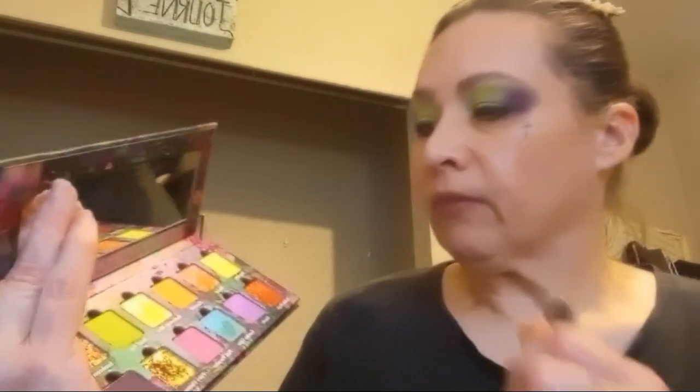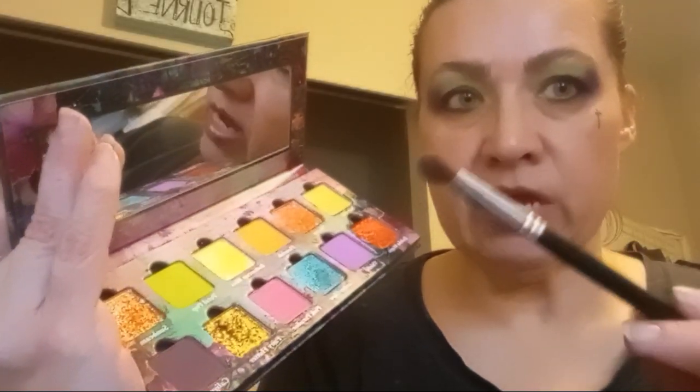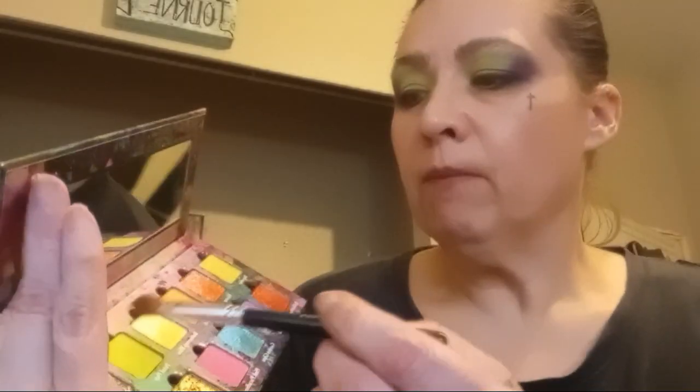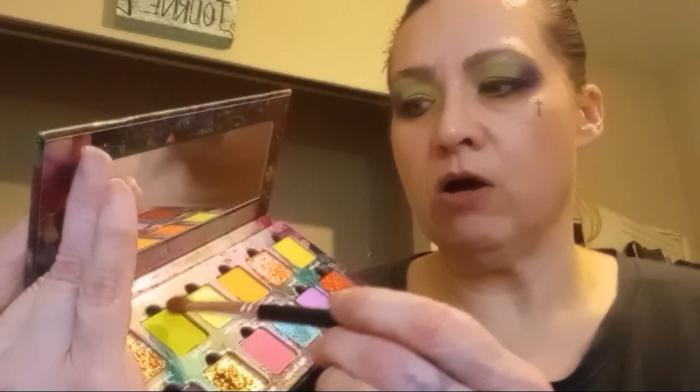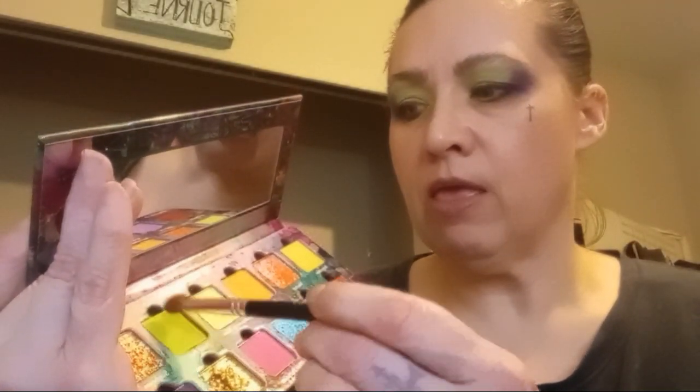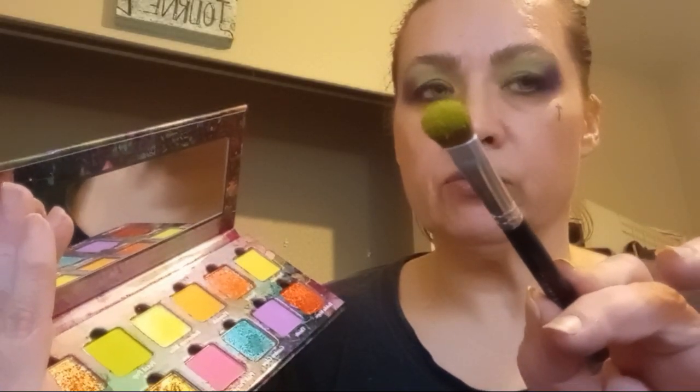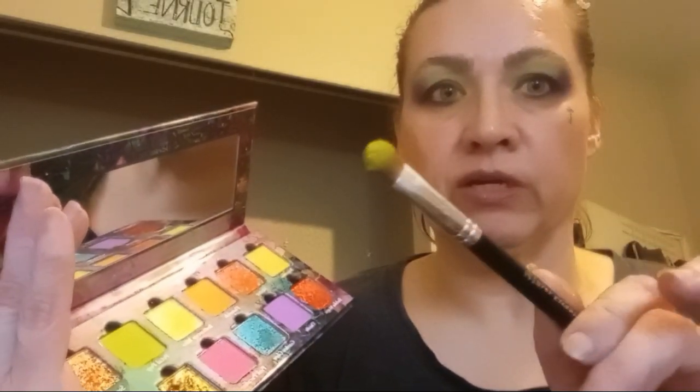Now, with all the shades in both of these palettes, generally a shader brush is probably going to work the best because of the amount of kick up, and I'm just tapping on it like so. You're going to pick up plenty. Don't dig your brushes into it. You're going to destroy the shades.